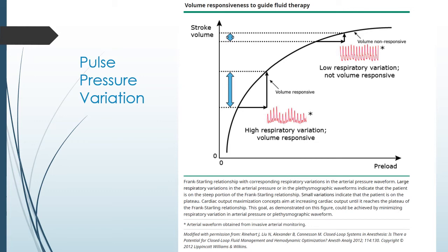So preload is going to increase the stroke volume because it's going to increase the contractility. Once you get to the top of the curve, no matter how much more volume I add, it's not going to make a really big difference in cardiac output, because stroke volume is made up of preload, afterload, and contractility. If I'm all preloaded out and I have all the volume that I can possibly fill the chamber with, and it can't contract any stronger, then it's not going to make a big difference in cardiac output whether I add more volume. If anything, it's going to add more strain to the heart as I add too much preload.